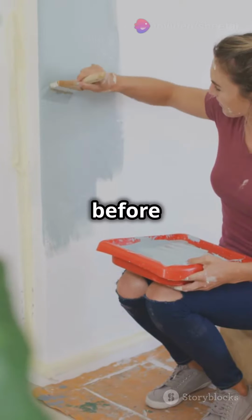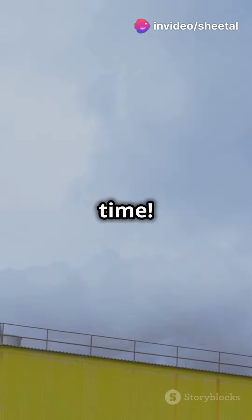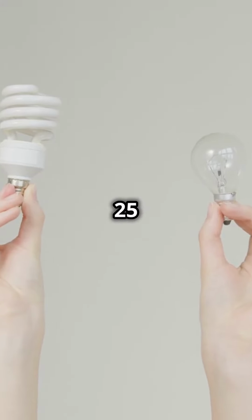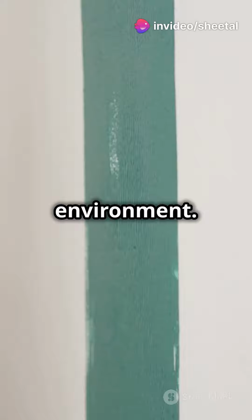What I wish I knew before renovating my home: you can go green and save green at the same time. First up, swap your old lights for LEDs. They use 75% less energy and last 25 times longer. Next, choose low-VOC paints. They're better for your health and the environment.